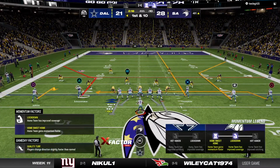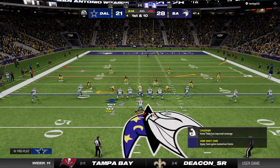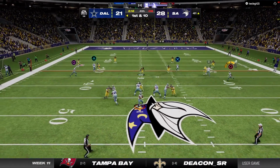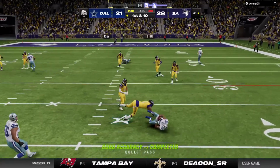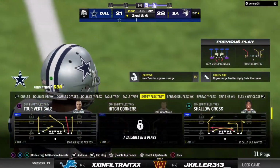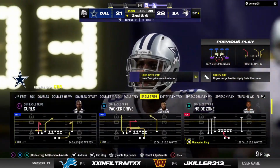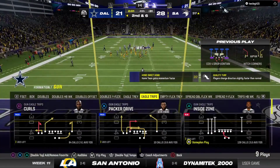79 Broncos. 18 Rebels. Go. Back to throw again. He finds his man. Complete. It's Nash. Complete to number 88. 4 yards on the pickup. 2nd and 6 at the 37-yard line.